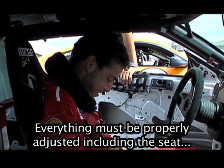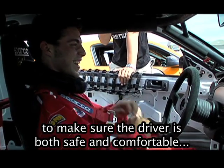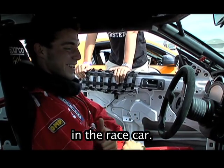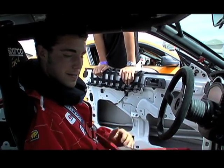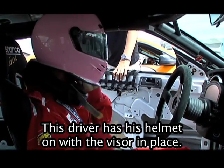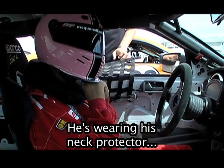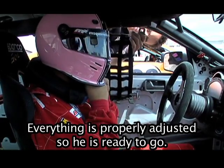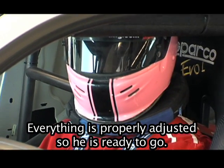Everything must be properly adjusted, including the seat, to make sure the driver is both safe and comfortable in the race car. This driver has his helmet on with the visor in place. He's wearing his neck protector, protective racing suit, and gloves. Everything is properly adjusted, so he is ready to go.